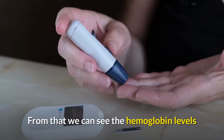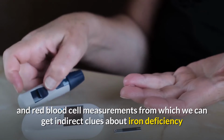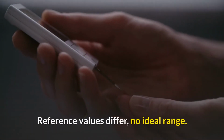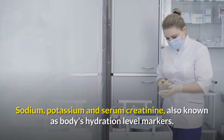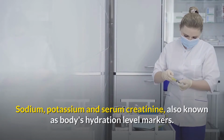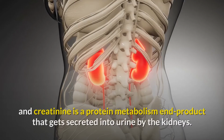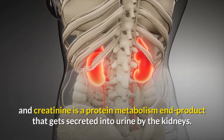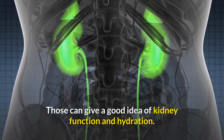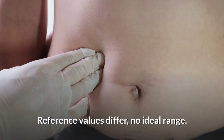Full blood count. From that we can see the hemoglobin levels, and red blood cell measurements, from which we can get indirect clues about iron deficiency, and some other things. Reference values differ, no ideal range. Sodium, potassium and serum creatinine, also known as body's hydration level markers. Sodium and potassium are the two main electrolytes in blood, and creatinine is a protein metabolism end product that gets secreted into urine by the kidneys. Those can give a good idea of kidney function and hydration. Reference values differ, no ideal range.